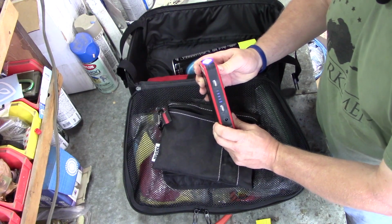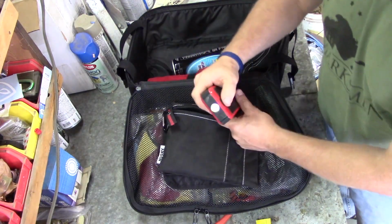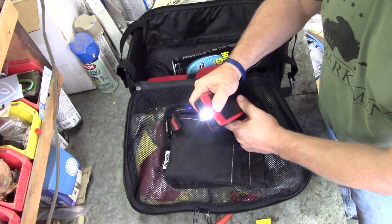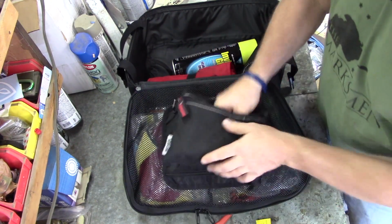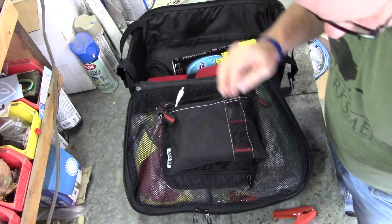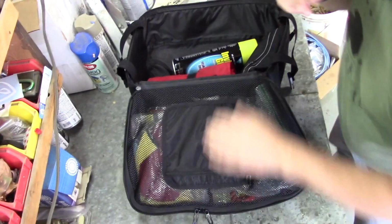There's your flashlight. It also does a flash, right? So if you're stuck on the side of the road and you need help, you can do that as well. Okay, and that all tucks right into that little pouch, so all that stuff stays together. And I'll put this aside for now.